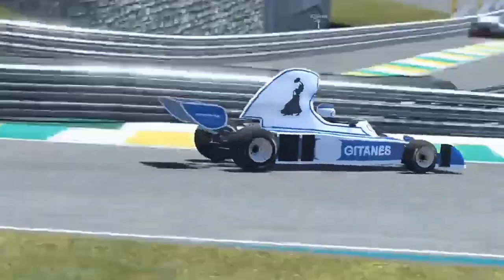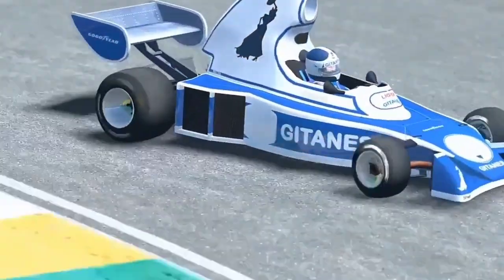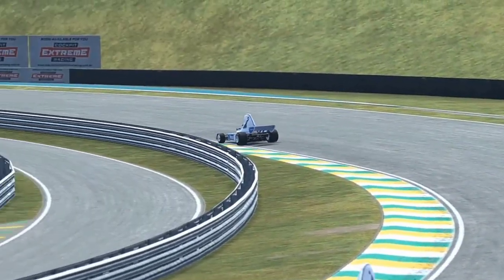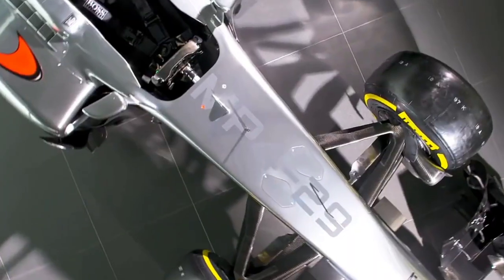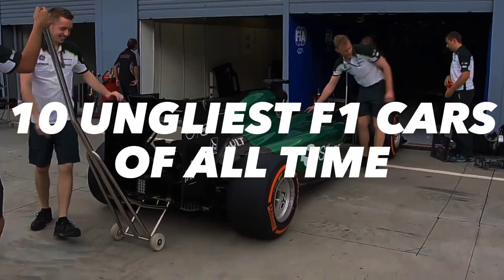F1 cars are a piece of art. Well, sometimes they are, but sometimes they aren't. After all, it's engineers that designed them, so what do you expect? And some of the cars on this list are interesting to look at, to say the least. Disclaimer, if you can't handle terrible looking cars, please don't watch. If you can, please watch. Here are my top 10 ugliest F1 cars of all time.